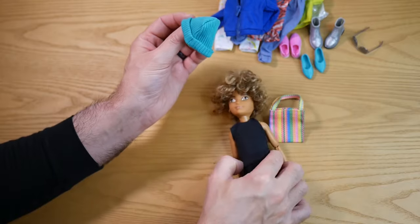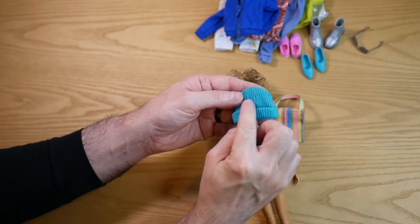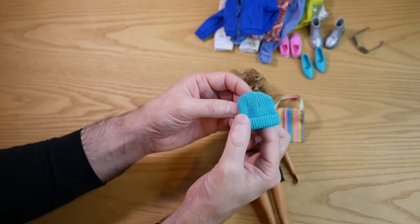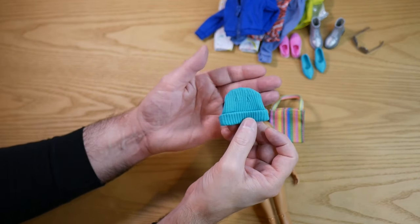So that is that. And again, we've got this brim, or a fold up detail all the way around it. And it does seem to have a shape. It's not just a shapeless hat. It does actually have some shape to it.